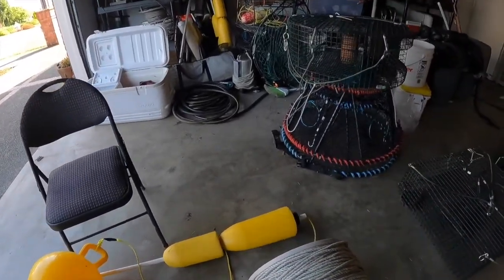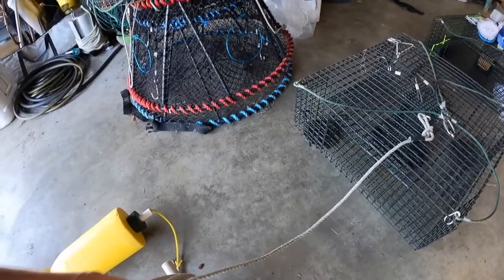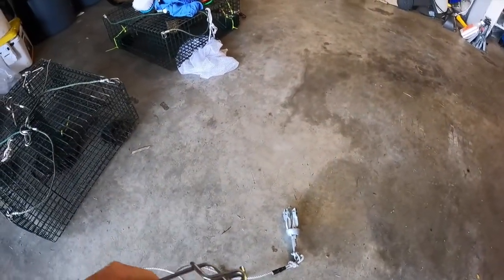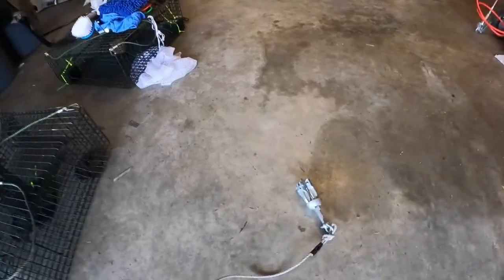Another thing I'll do on the line, about 10 to 15 feet up the line as I'm dropping it down, is I've got this pot anchor. This pot anchor is going to help keep my pot from getting bounced around from what's happening on the surface. It's an extra form of security. I like to keep my gear in place, keep it fishing really well.